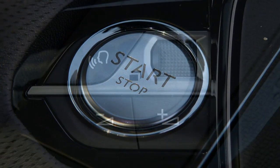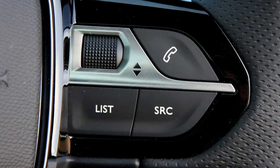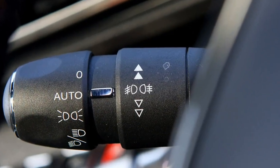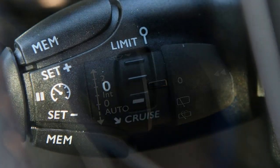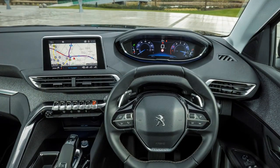Providing another bump in power is a 2.0-litre Blue HDi 150 with 150 horsepower and 370 Nm of torque. The 0 to 62 mph sprint time drops again to 9.6 seconds, and it will top out at 129 miles per hour.